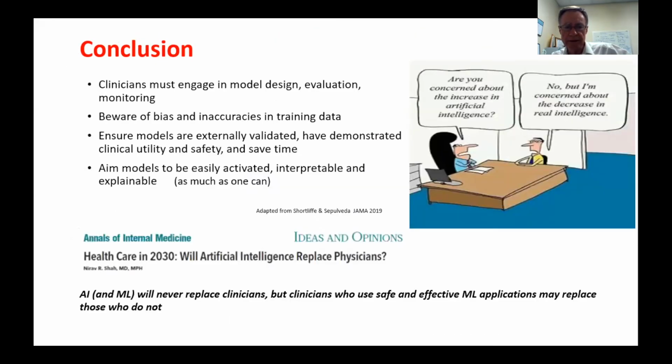So in conclusion, I think machine learning is here to stay. I don't think it's going to go away. It does have potential, and we need to engage in it. So for that reason, we need to have some understanding. We need to beware of bias and inaccuracies in the training data in particular.